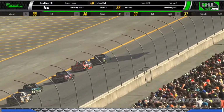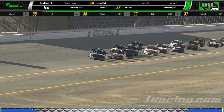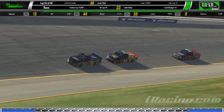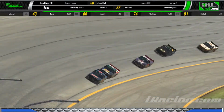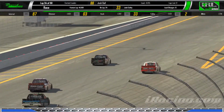Take a look back. Ooh, here we go. Getting ready for pit road action coming to you. Pit road about to get a little busy. Let's see how these drivers negotiate pit road here from iRacing Superspeedway.